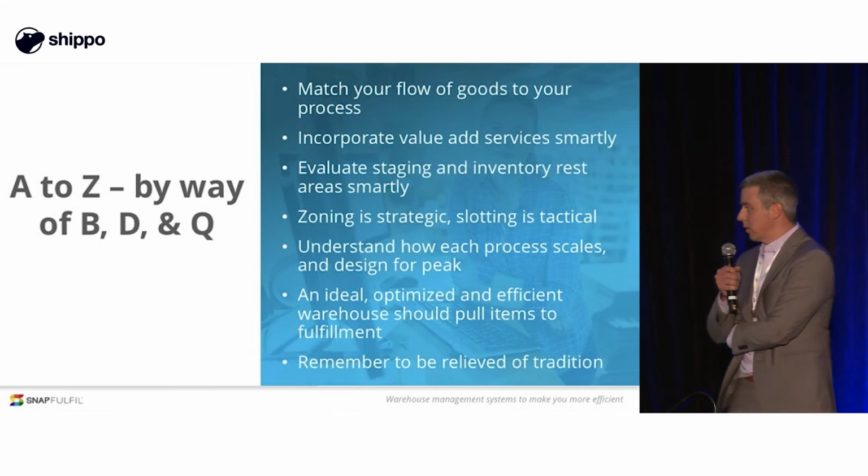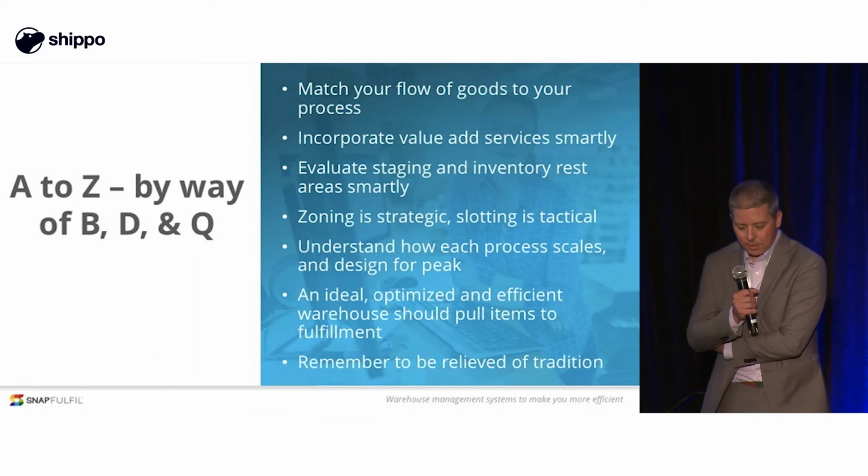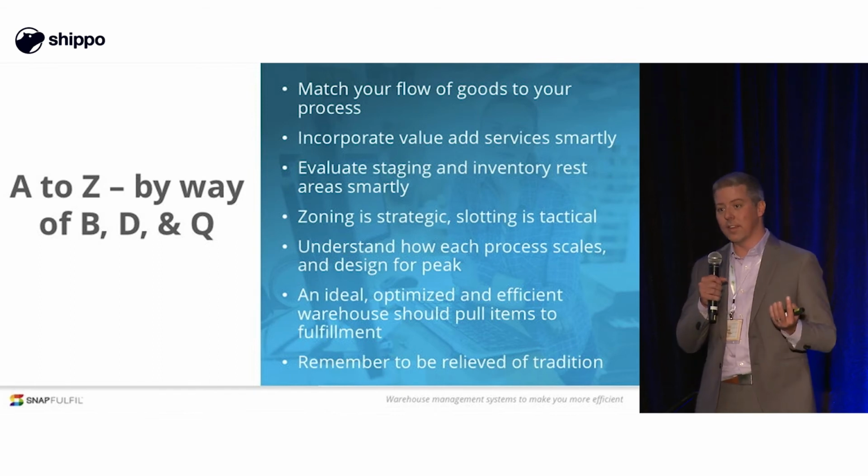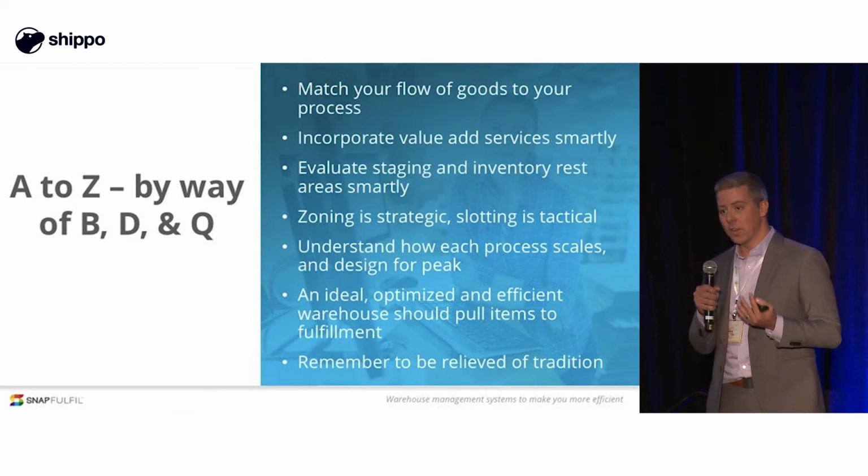Understanding how each process scales, designed for peak. I think during Mike's conversation earlier this morning, he was mentioning service levels and service level agreements. Everybody's on this Amazon Prime model. So if you have a next day shipment for free, you want to make sure that you're able to scale during peak in order to manage those service level agreements.